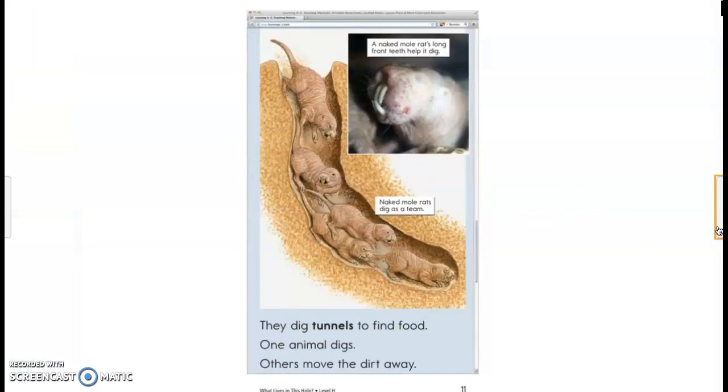They dig tunnels to find food. There's another vocabulary word. One animal digs, others move the dirt away. And there you can see that first one there. He's the one digging. Naked mole rats dig as a team. And above that picture is a photograph of a real naked mole rat and his long front teeth. That's what helps him dig.